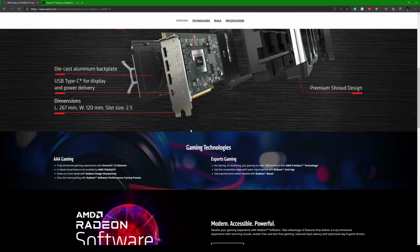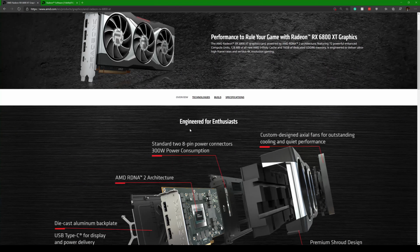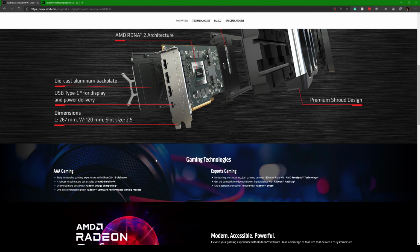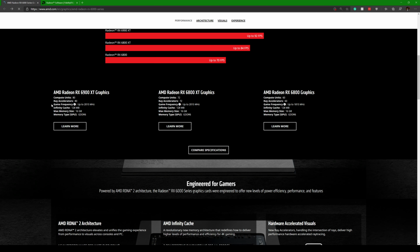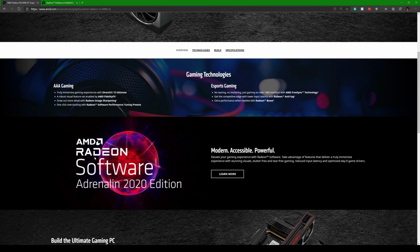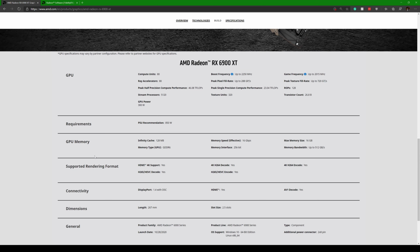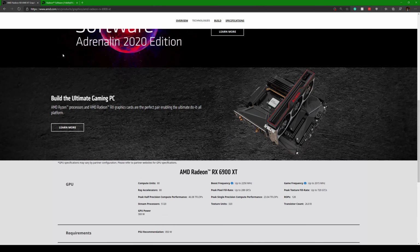Then the 6800 XT, I'm actually surprised they don't have more of their benchmarks on here, is going to be $649, so $50 cheaper than the 3080. And then we have the 6900 XT, and that is $1,000. So $500 cheaper than the 3090. Hopefully I got the other ones right. These graphics cards and their names are confusing me. But yeah, this is going to be $1,000 there.